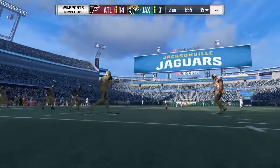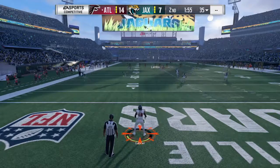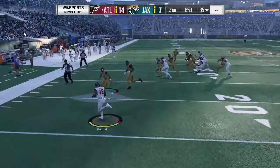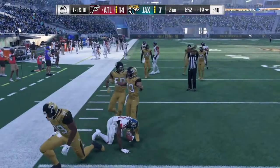So here's the kickoff now as he'll get it again following that fumble return for a score. That's fielded in the end zone. And he is hit pretty hard from the side as he's knocked down.